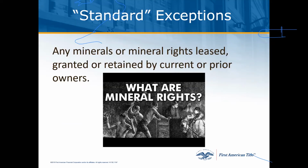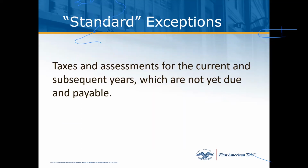The next one is the standard exceptions for taxes and assessments. And again, it says we except out future taxes. Remember, title insurance is the only insurance that protects you for what has happened rather than what will happen. You buy car insurance, life insurance, health insurance. It always protects you for what will happen. Title insurance protects you for what has happened. So we say there are no current or past taxes due, but we're not responsible for payment of any future taxes.